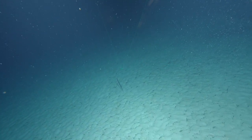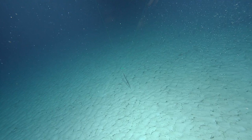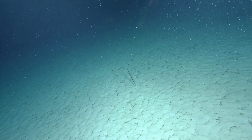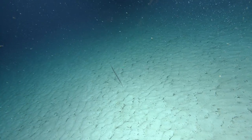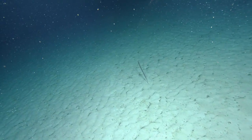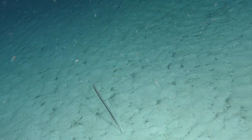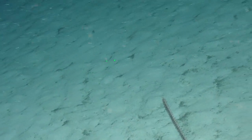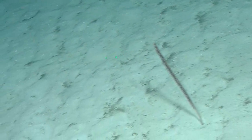Another sea pen here. Likely that Balticina genus that we saw before. Go ahead and zoom. Might not be very pretty, and we're pretty stretched out. Oh, and a little ophiuroid on the sediment. Oh, yeah. If you're stretched out, you can keep going. Oh, that was terrible. Sorry. All good. All good.